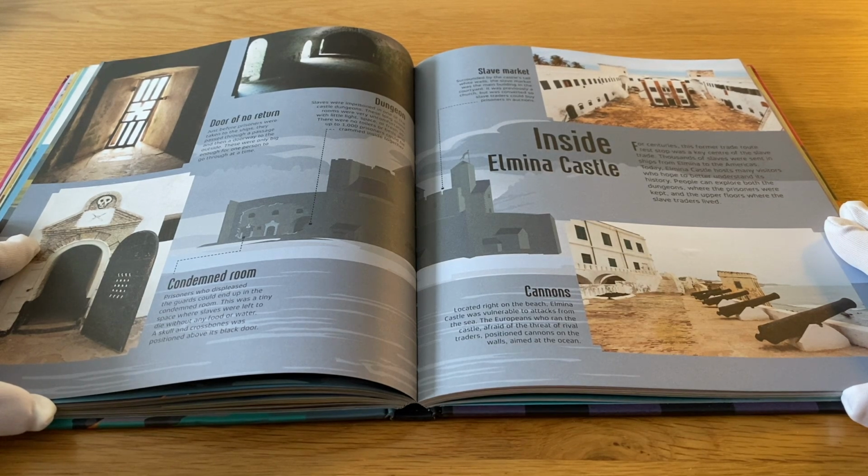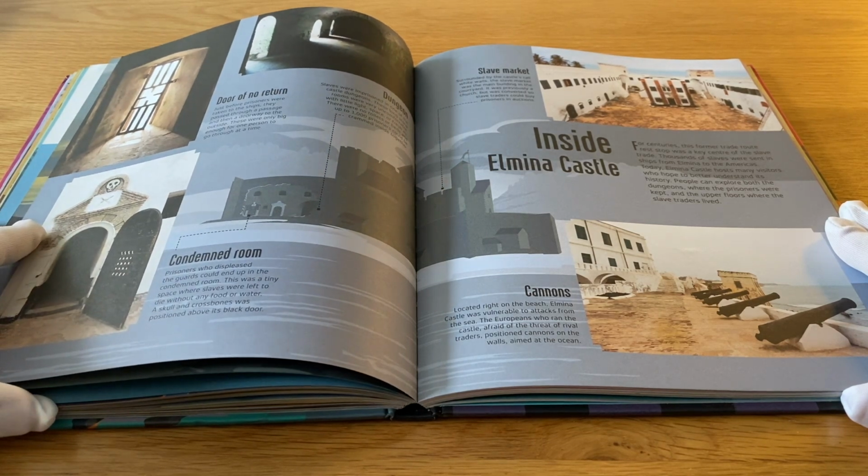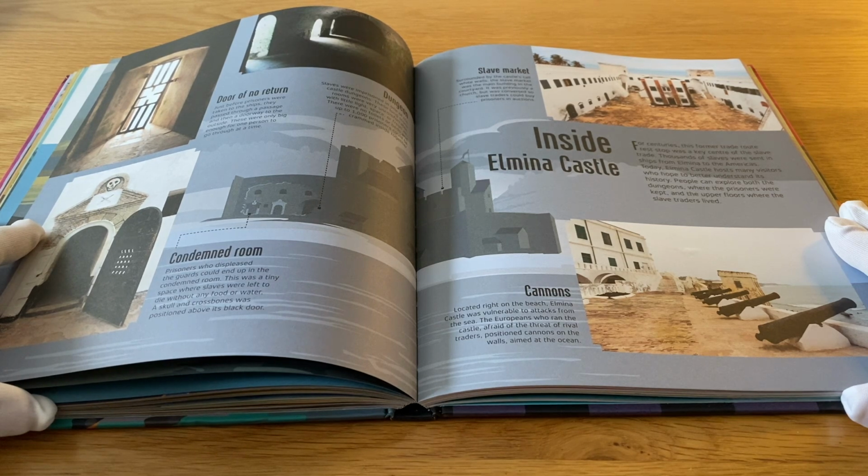Prisoners who displeased the guards could end up in the condemned room. Literally has a skull and an X across it. Tiny space where slaves were left to die without any food or water.